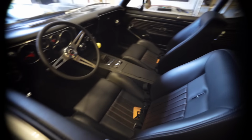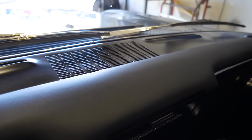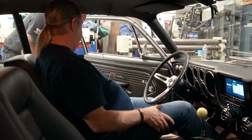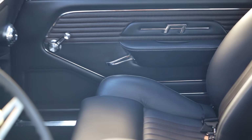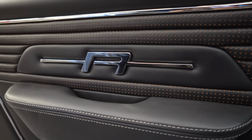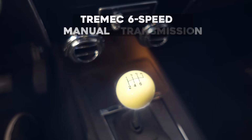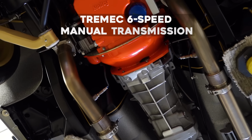Yes, Gabe's. Now, I took the Corvette pad, shortened it up, and then they covered it. And then I worked with Eric Brockmeyer, and I wanted to make an interesting door pattern, but something that still looked like the late 60s, early 70s. What is the transmission? GM six-speed manual, Tremec gets it done.